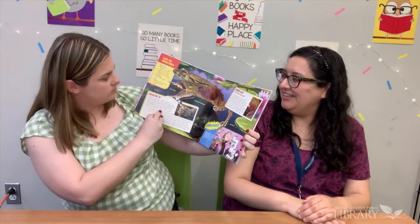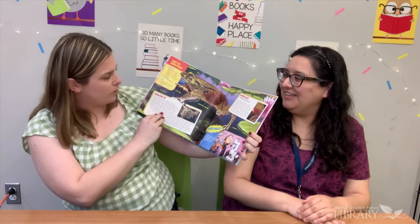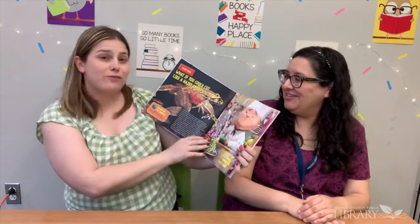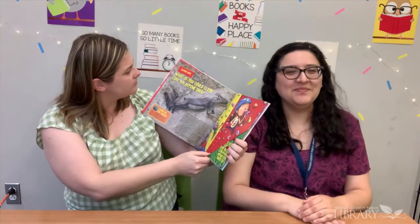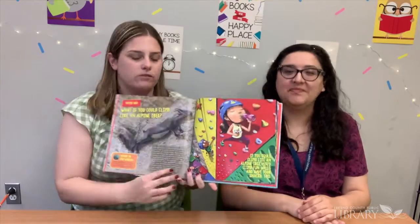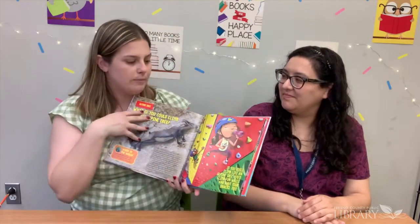What's this one? I don't even know what this one is. It's a hairy frog. Hairy frog, that's exactly what it's called. Electric eels, and alpine ibex, and all these cool facts about these animals. So it's pictures and photographs.